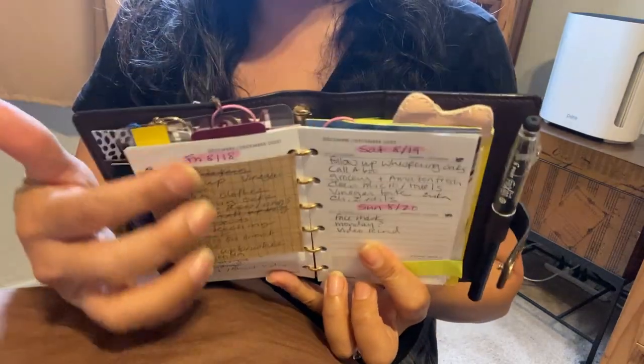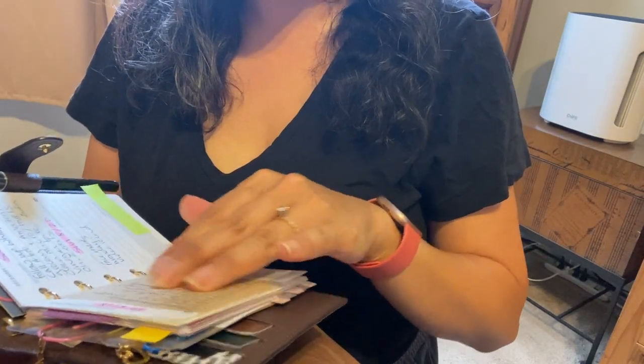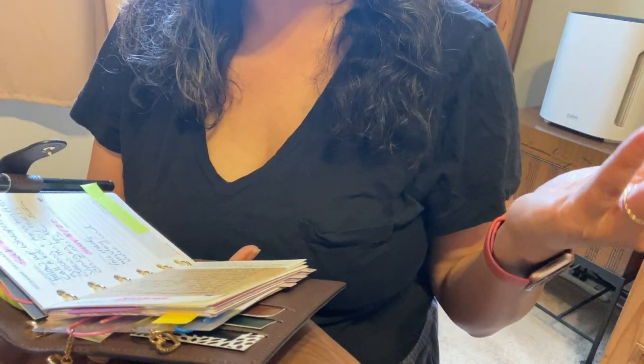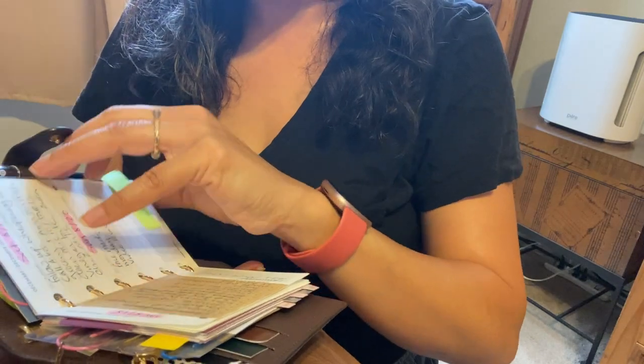So what I end up doing, you can see a lot of writing there, my to-do list for the day, and then any extra things, or maybe things I want on my radar that I don't necessarily have to do today, but I'd like to do in the next couple of weeks, I'll put on the Post-it, and that'll just travel with me from page to page.